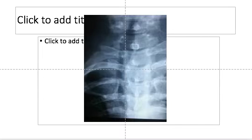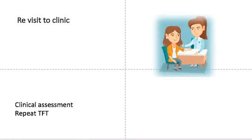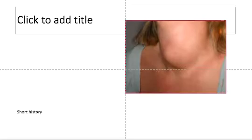So the person was booked for surgery. So what is the surgery you are going to do? The surgery that we have to do: the person has an enlargement of the left lobe, and I said later the FNA also didn't show any suspicion of any form of malignancy. So here a lobectomy is adequate.